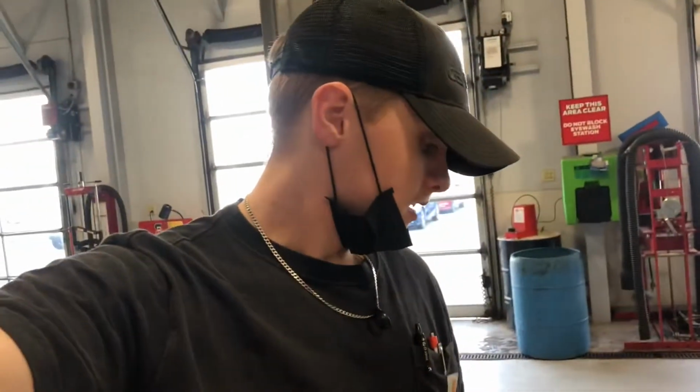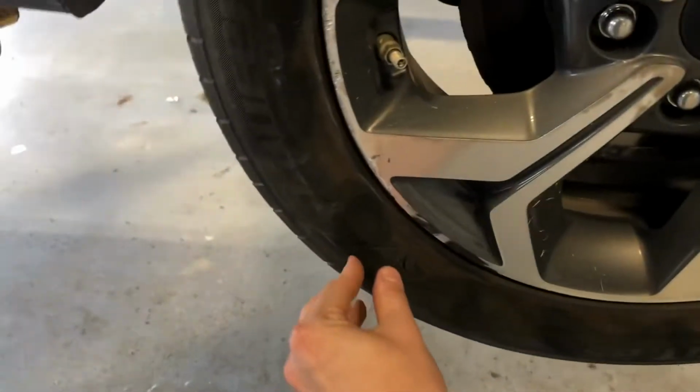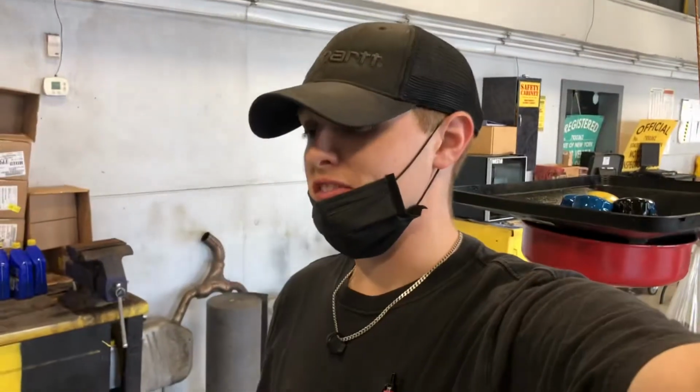Alright, first car of the day. Customer states they hit a curb. And it's great because they already have the tire for us, so I'm gonna get that done and see what happens. So yes, you've got a nice gash here and a nice hole down here. I rode in the TPMS a lot, so I had a lot of noise. So we'll see if it's actually damaged or not.